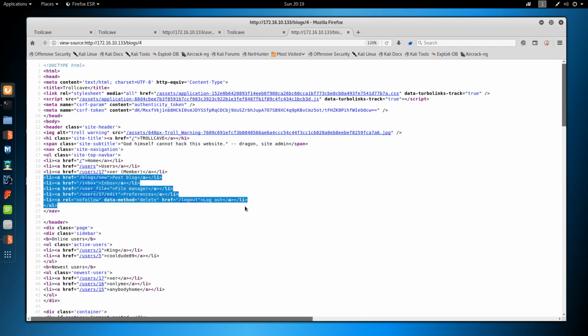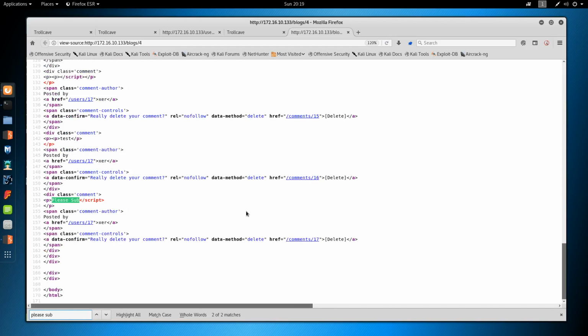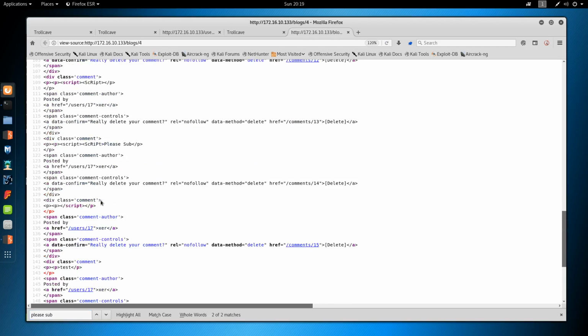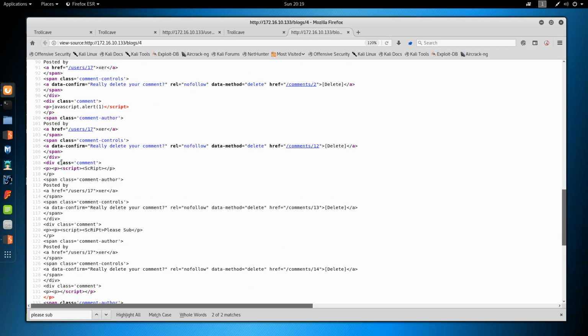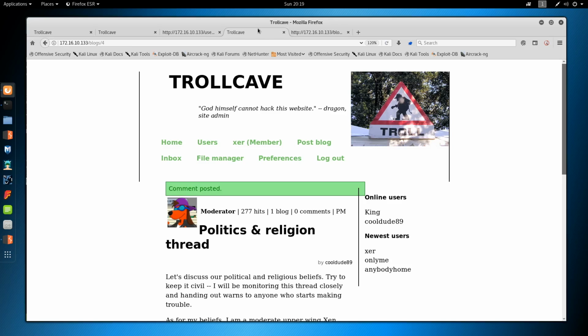Let's test this one more time. So it filtered out both of those. So all the way up here, it was because it was spanning from another script, I think. And when I set the one just slash script, that's when it fixed itself. So we have it now filtering both of those scripts.